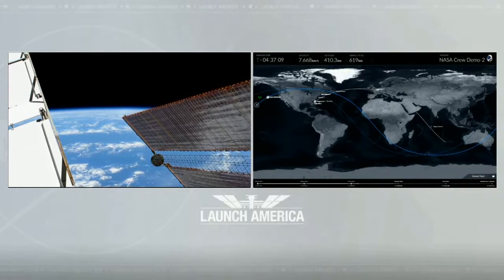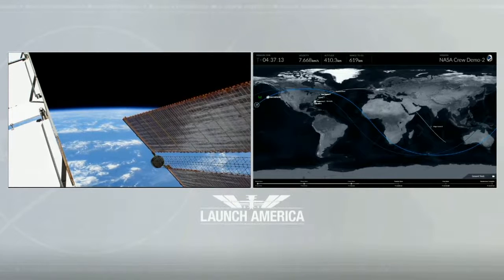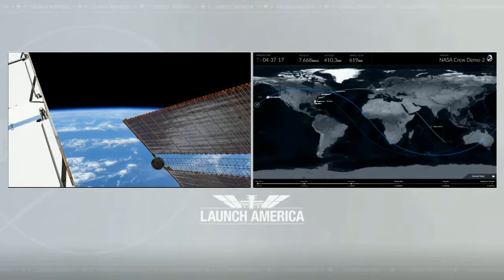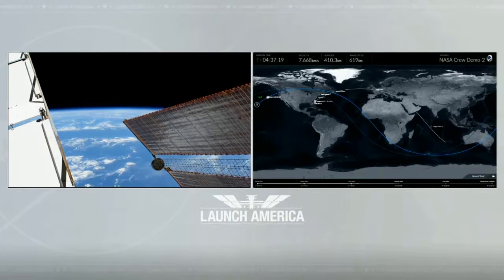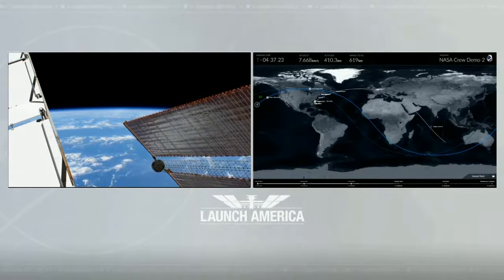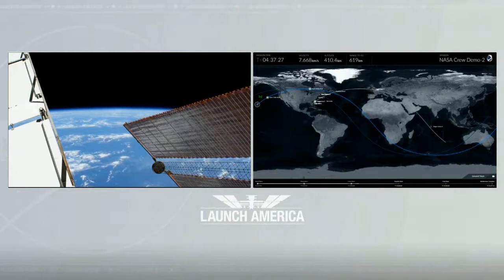That's the close coelliptic burn. The firing of the Draco thrusters lasted just under 10 minutes and placed Dragon on an orbit roughly coelliptic with the space station. This means Dragon is now maintaining that 10-kilometer orbit below station rather than just reaching it at the apogee. Yeah, so we've had a super exciting day already.